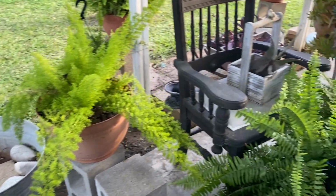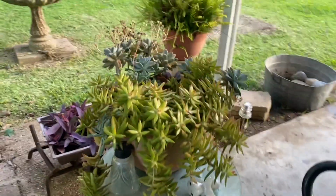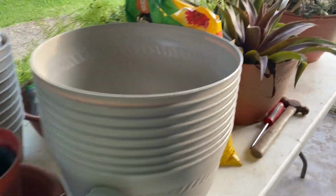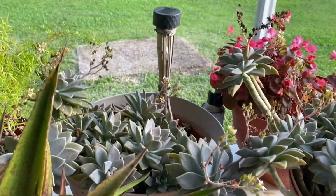Just got everything cleaned up today. I didn't get any planting done per se, but I did get a lot done. These are all ready to be repotted. I've run out of time though.